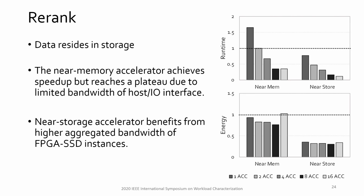For the re-rank stage, the data resides in the storage level. So the near-memory accelerator achieves speedup as we increase the number of accelerators, but reaches a plateau due to the limited bandwidth of the host I/O interface. On the contrary, the near-storage accelerator benefits from the higher aggregated bandwidth of FPGA SSD instances and achieves much better performance and energy efficiency.